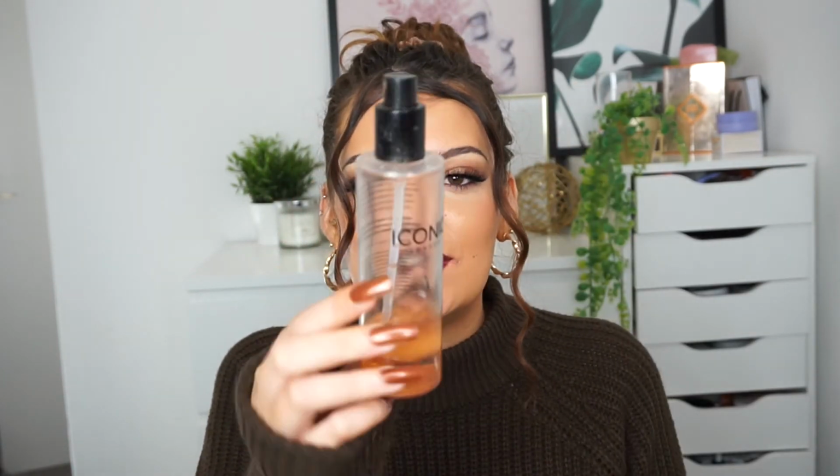And yeah, setting sprays are amazing, especially if you've done a really matte look and you don't like it. Then just go in with an illuminating setting spray and it will completely illuminate the look. And hands down, my favourite one is the Iconic London Prep Set and Glow. Give it a shake and it's transformed.